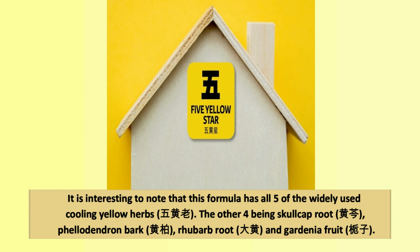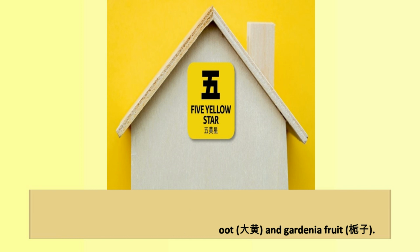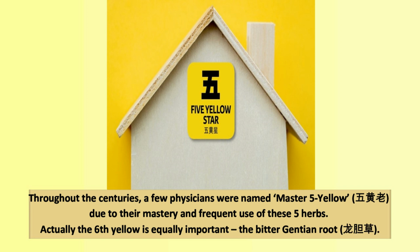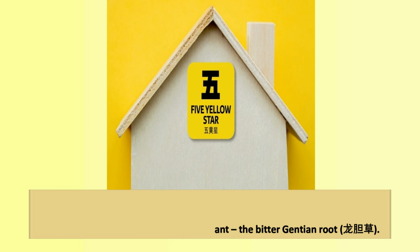It is interesting to note that this formula has all 5 of the widely used cooling yellow herbs, Wu Huang Lao, the other 4 being skullcap root Huangqin, phellodendron bark Huang Bai, rhubarb root Da Huang, and gardenia fruit Zhi Zi. Throughout the centuries, a few physicians were named Master 5 Yellow, Wu Huang Lao, due to their mastery and frequent use of these 5 herbs. Actually, the 6th yellow is equally important, the bitter gentian root, Long Dan Cao.